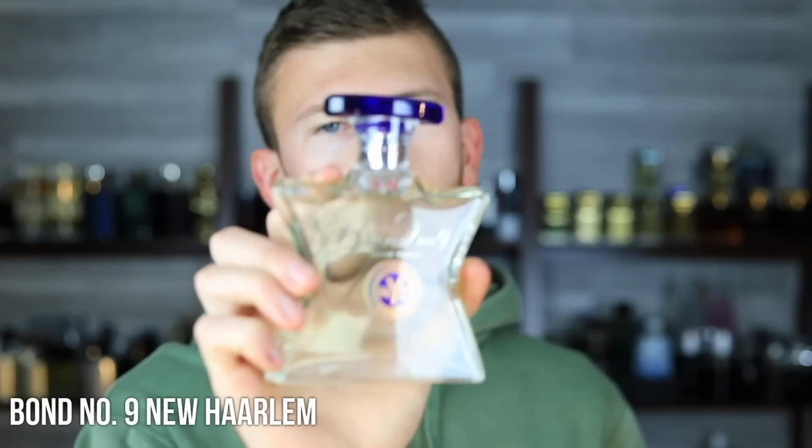And so what is a gourmand fragrance? Simply, that is something that smells edible, and usually it's going to be leaning in the sweet direction. There's citrus fragrances out there that might smell like bergamot or grapefruit, but generally the term gourmand is carried more towards the sweeter, edible scents that are more like a dessert or something like that. So we'll actually start off with Bond number 9, New Harlem.